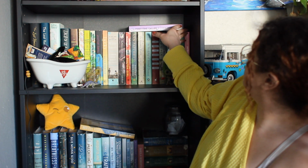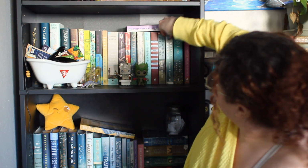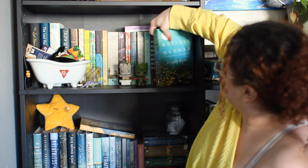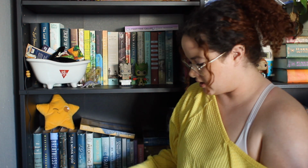No, it is not. Firefly Lane is on my 25 in 2025. And it also has like a bluish cover, so that could work.